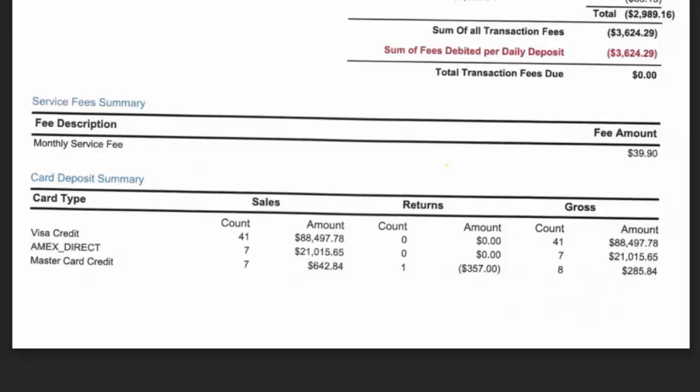High ticket size merchants are going to be much more likely to have rewards cards and cards of that nature being used. So this was interesting to look at, a QuickBooks statement. Hopefully you learned some things about tier pricing here, and I'm excited about continuing the series as we go through the rest of these statements.